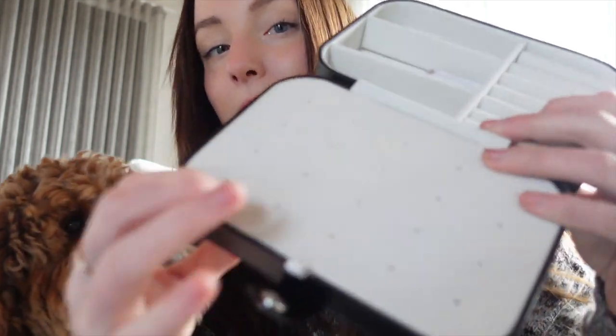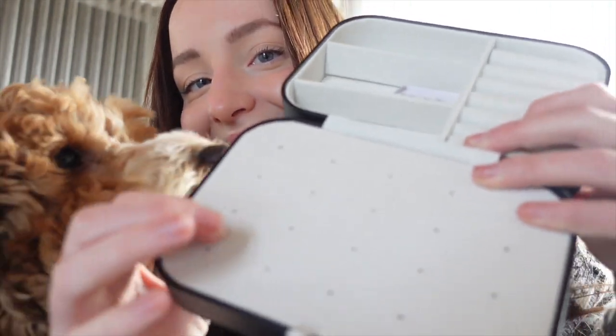Next up, I got this travel box, which you guys saw from my part one of the prep and pack with me. I love it. It's got so many different components in it, and I can actually stab my jewelry in there a little bit better. Yeah, this one is Elfie approved as well. We love it. And I can fit so many accessories in here, which is honestly just a plus.